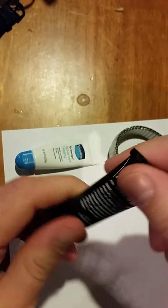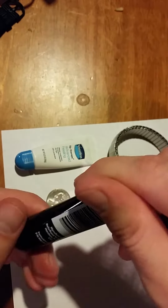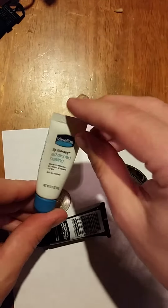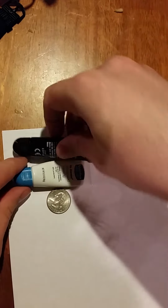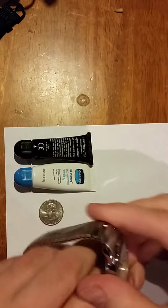But just use this stuff. This stuff is cheap. You can get a tube of this for $1, and this will last you for like a month or two if you use it every single day. So it's cheap. And for size comparison, I got a container of my lip balm here, same exact size, a quarter, and my standard wristwatch, which I wear every day.